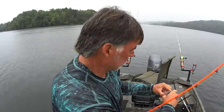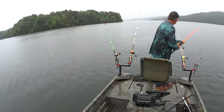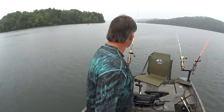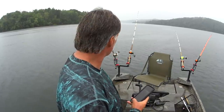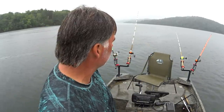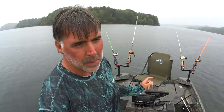Dag blasted rain. We got a bait on there now. Dag blasted rain. Gizzard shad, gizzard shad. Is it going to get one? Nope. That gizzard shad just can't get a thing. One of these days, I'm gonna buy a bilge pump and a raincoat.